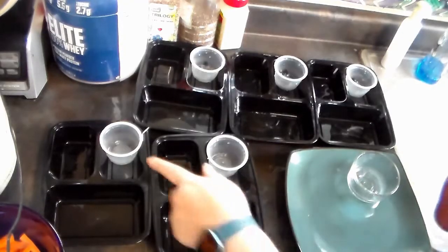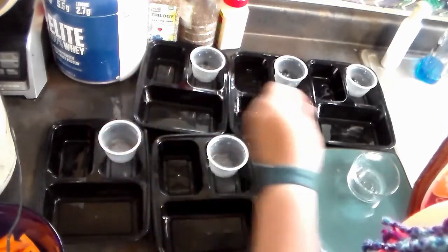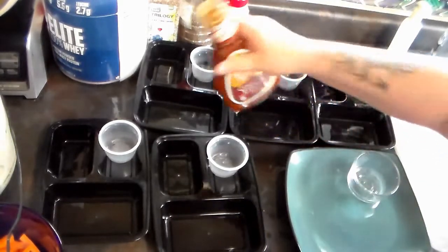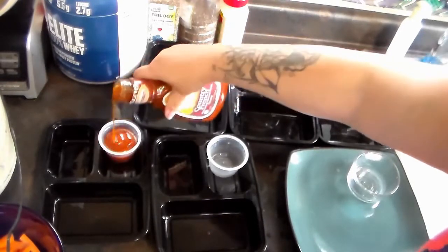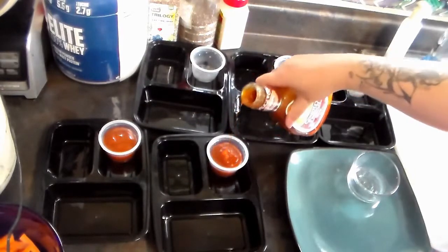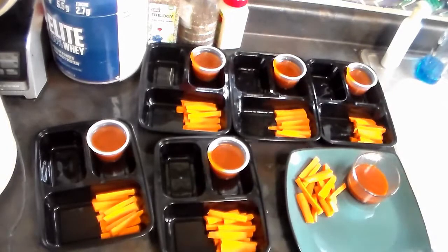Okay, so I have these little applesauce containers that I'm going to put dressing in. I'm going to use French dressing, but feel free to use whatever your favorite dressing is. Okay. And then we need our fruit snacks.